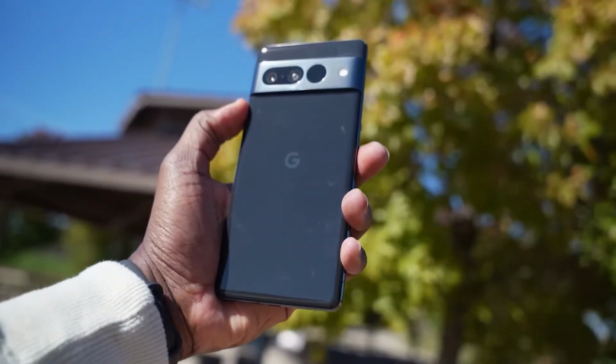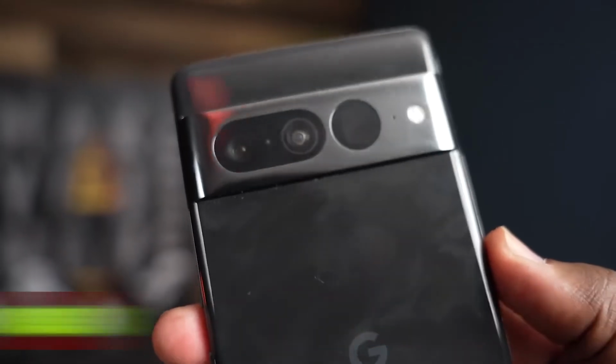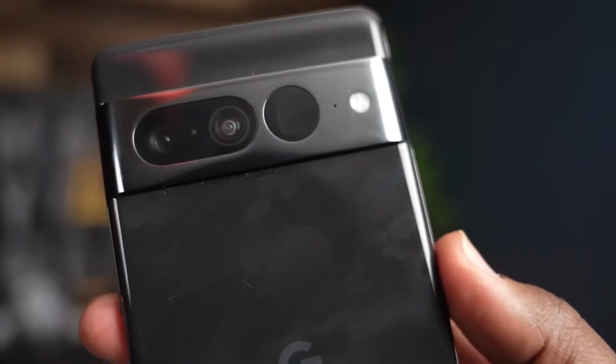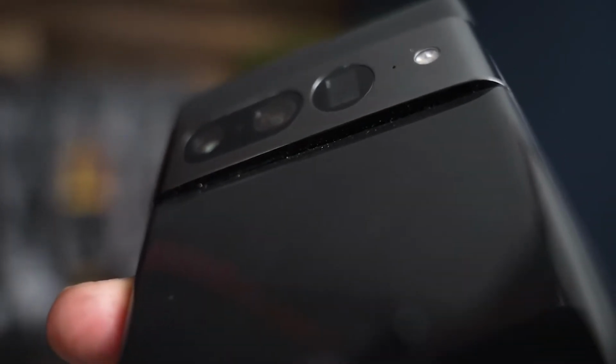In addition, this phone will be available in 2 colors, just black and not pink, and has an RRP of €849 / $999 US. So, if you're looking for a phone that is not only beautiful but has tons of features, the Pixel 7 Pro is the perfect option.